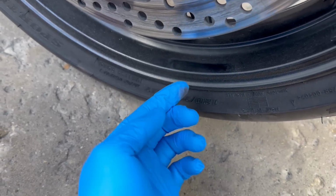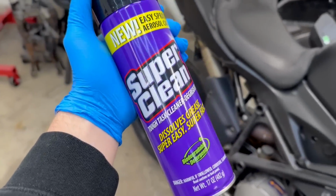This bike is just filthy. And I'm gonna show you guys exactly how perfect this stuff works.